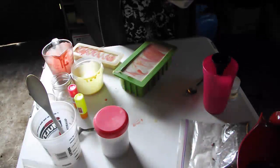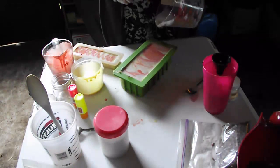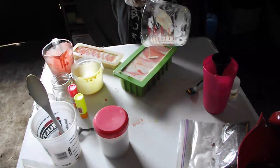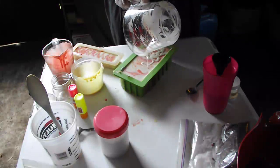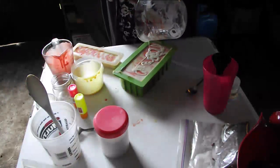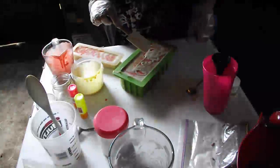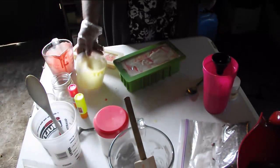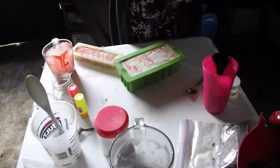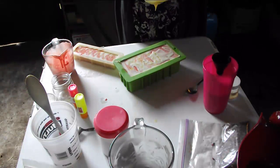Boy, that is really standing up nicely. I am really happy with that rose fragrance. Of course, it's only a quarter of the fragrance, so it's not overwhelming. The rest is the sugared lemons, and so there we go. Come on, smooth that a little bit. Now, let's see. Aha!